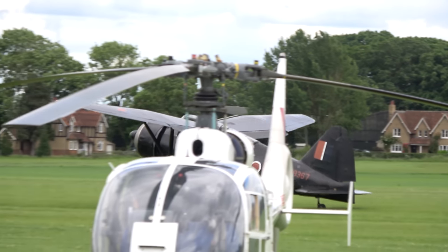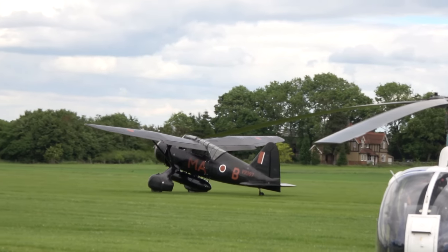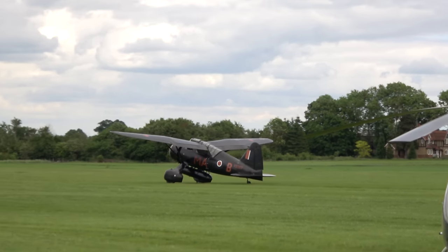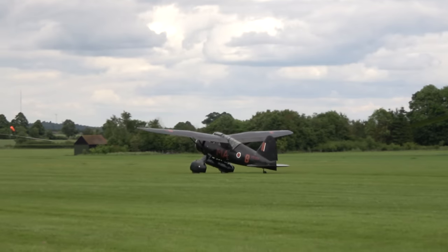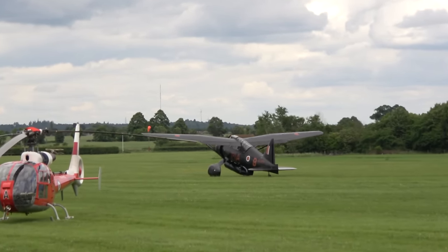Just caution Anderson departing before you release. Anderson, you ready? Anderson's ready for departure. Anderson, take off at your discretion. Surface wind 250 degrees, 12 knots. Take off, Anderson.